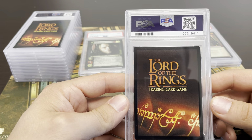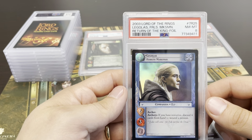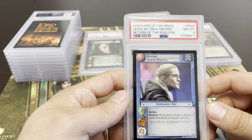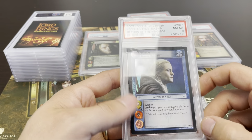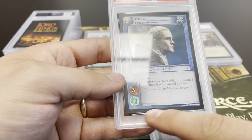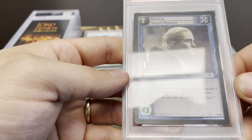Next card, again, looks really clean on the back, really straight. So this is Legolas, Fearless Marksman from Return to the King, near mint 8. And again, I think they just got me on the centering again. It's definitely a little thinner here than it is in this corner. You know, maybe not the cleanest cut on the bottom. I think when they cut this card, the blade must have been dull because it's kind of just a really rough cut. It's clean, it's straight, there's no whitening, but it's kind of jagged. I think you guys can probably see there if I shift the light.